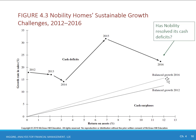If you look at the graph, here's the balanced growth for the last year. Here's 2012. Of course, every year is in between that. And we see that every single year, the company has been unbalanced. It has cash deficits. That doesn't mean they have negative cash. It means their need for cash is greater than the cash that they have. How are they going to sustain the growth of the company that they're anticipating?